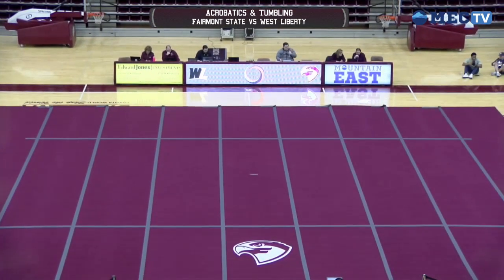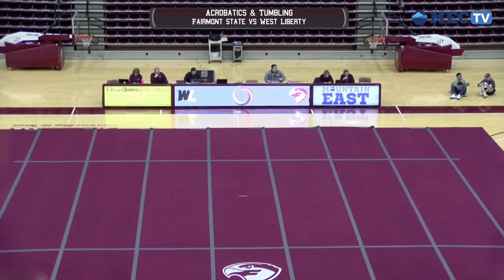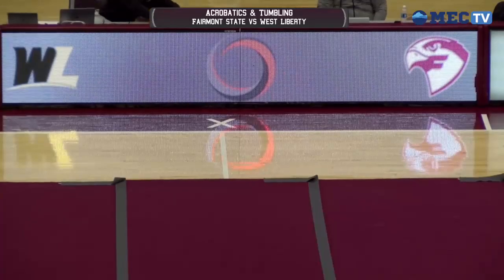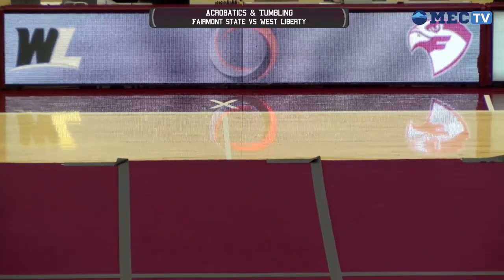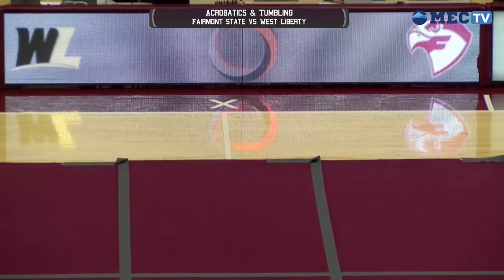All right, and it looks like we have our scores for the compulsory event. In the acro heat, West Liberty 9.25, Fairmont State 9.3. In the pyramid heat, West Liberty 9.7, Fairmont State 9.65. In the toss, West Liberty 9.4 and Fairmont State 9.85. And in tumbling, West Liberty 7.35 and Fairmont State 8.0. So your totals as of right now after compulsory, we have West Liberty with a 35.7 and Fairmont State with a 36.8. So just a 1.1 difference here heading into the second event, acro.